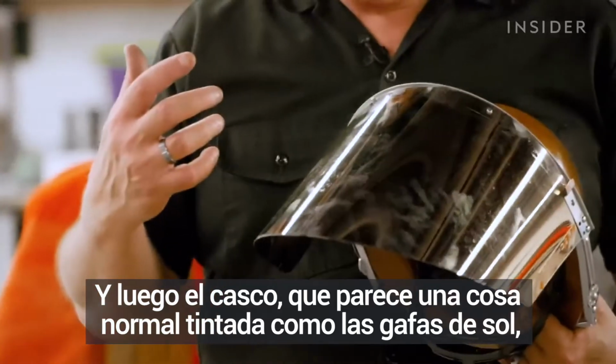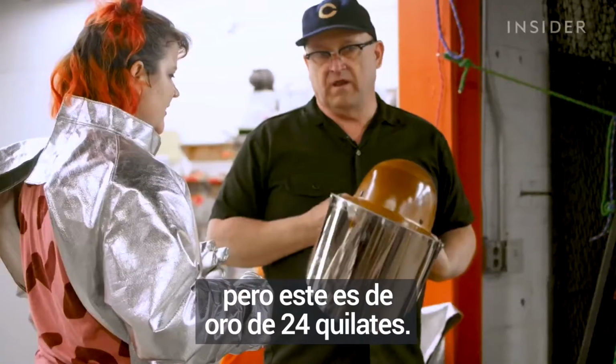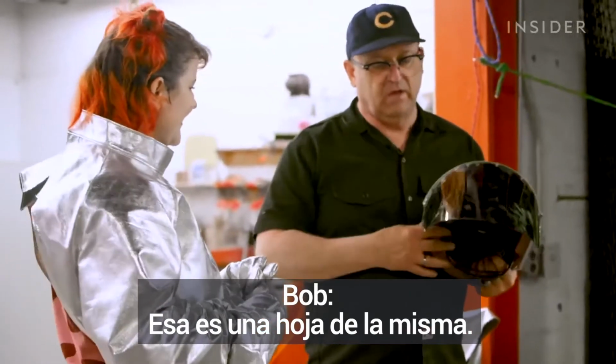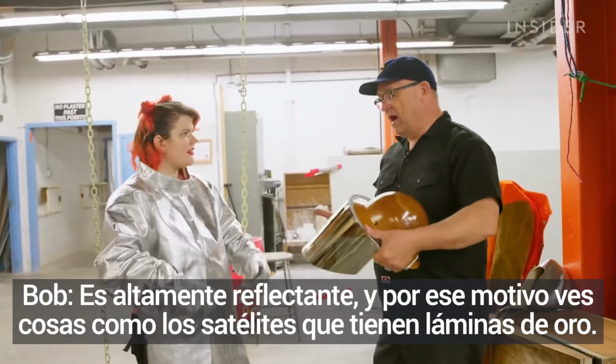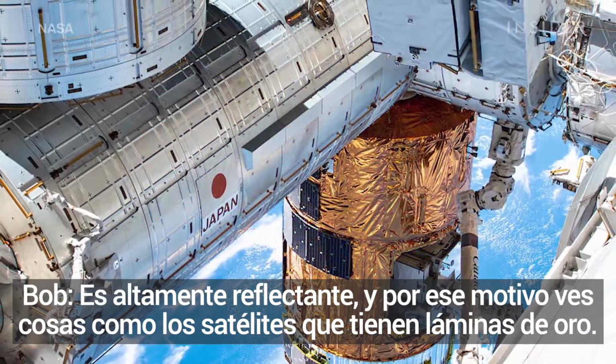And then the helmet, it looks like it's a regular tinted thing like sunglasses. But this is 24 karat gold. That is this sheet of it. What is it about the gold? Is it just the reflective quality? It's highly reflective, and it's why you see satellites and stuff, why they have the gold foil on.